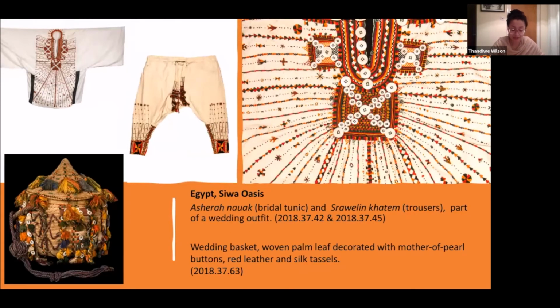This is a bridal outfit and a wedding basket decorated with mother-of-pearl buttons and silk thread. Following on from the concept of protection of ill fortune, the sun is a really common motif in Siwan embroidery. Mother-of-pearl shells called tuntinfunt, meaning the eye of the sun, reflect sunshine and create this protective barrier of light over the wearer. So buttons have to be bright white when they're chosen and free of any blemishes or discolorization, and are often arranged in sunburst patterns.